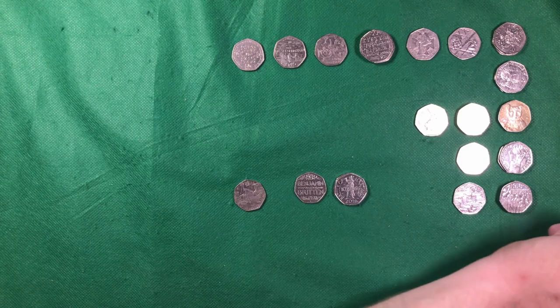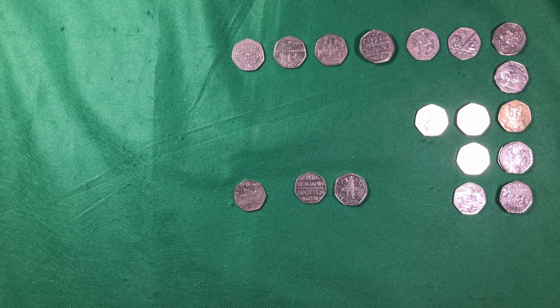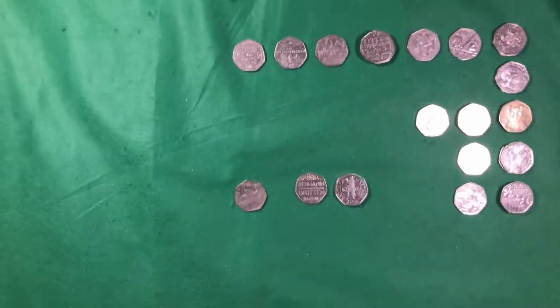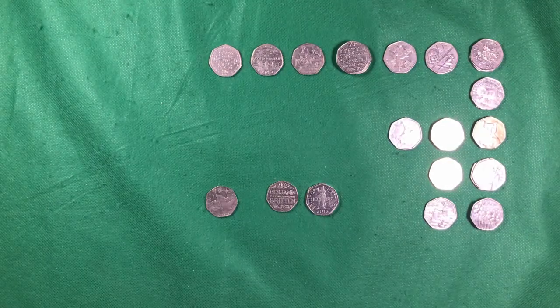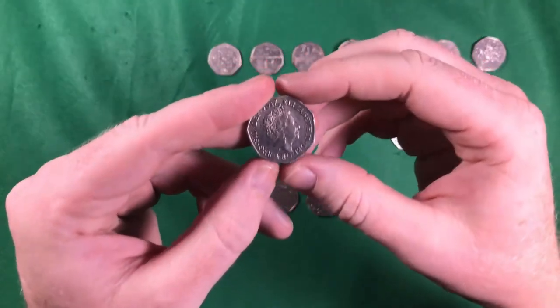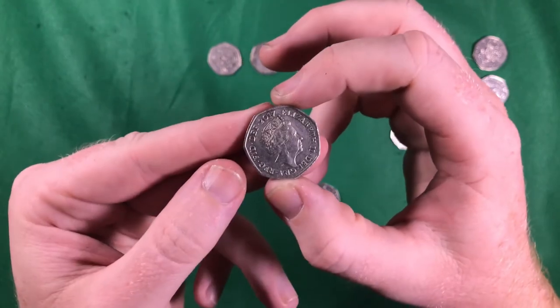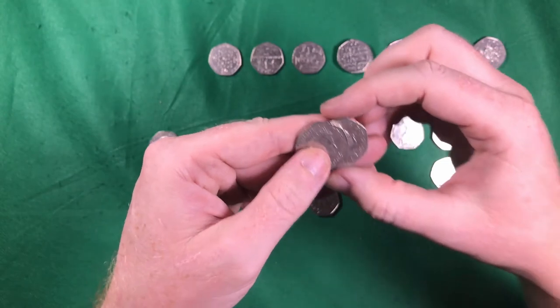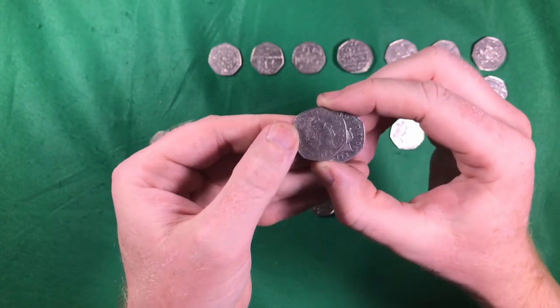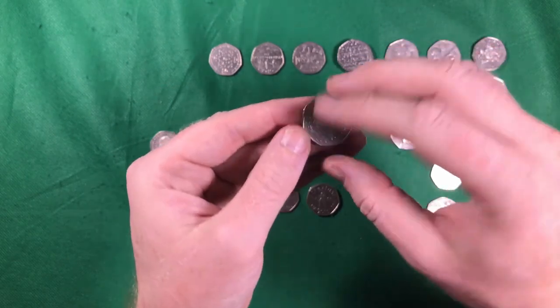But that is it for the main hunt. So what I'm going to do is go and have a look at the coins off to the side, look for any key dates, and I'll be right back. Okay, so I've gone through the coins off to the side and had a look, and I've been able to find one 2017 shield and two 2008 Britannias. So yeah, that has been good.